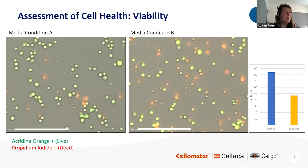We've got media condition A on the left and B on the right, and we can see just from the images that media condition A is keeping the cells much more healthy than media condition B. I've just got a little graph on the right there to show you that. So maybe this group would continue with media condition A moving forward with their experiments.